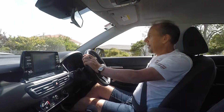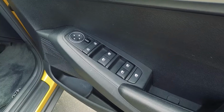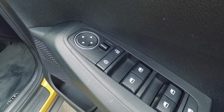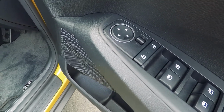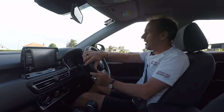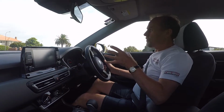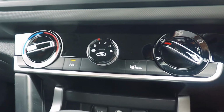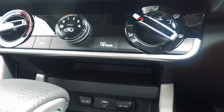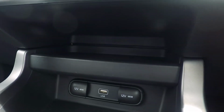And similarly, the fact that the driver's window is the only one that has an auto function. It's auto down only, it's not auto up, and none of the other windows have the auto function either up or down. Little things like that just seem, I don't know, a little bit overly cheap. What would that cost? 30 or 40 cents for a different switch? Surely that's something that would just add a little bit of extra finesse to the vehicle.